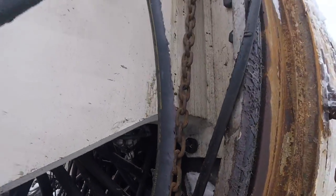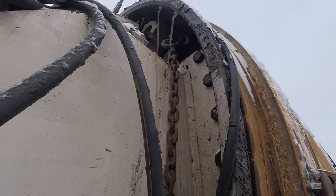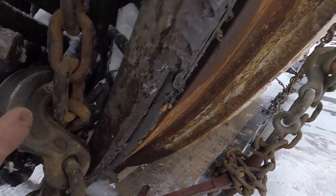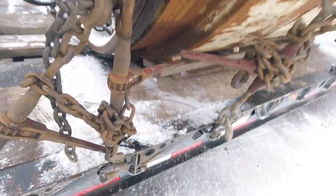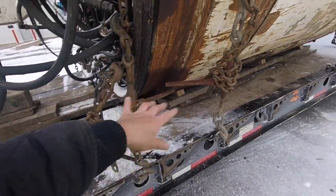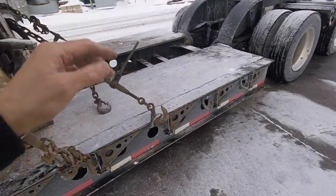And then over there, I had to climb over all those cables and put my shackle in there. And then one more is here. Like you see, it has these holes, right? And so one pair is 20,000 pounds, right? 20, 40, 60, 80, 100, 120.